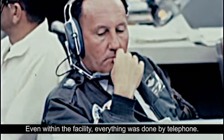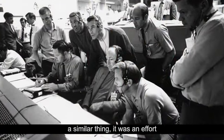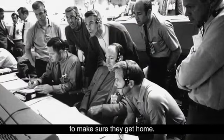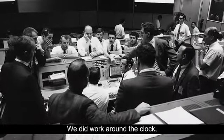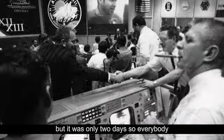And not only our stuff, there were other developers and contractors who were doing the similar thing. It was an effort to make sure they get home. We did work around the clock, but it was only 2 days. So everybody was just so keyed up and doing everything they could possibly do to help get this answer that we wanted. I don't think anybody realized that they weren't sleeping very much for those 2 days. They were just so intense on making this happen.